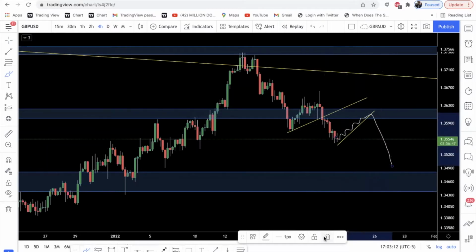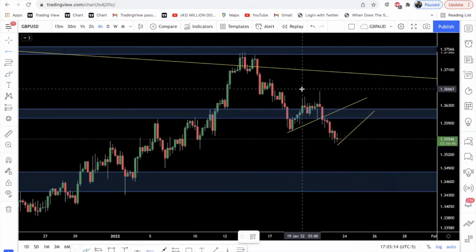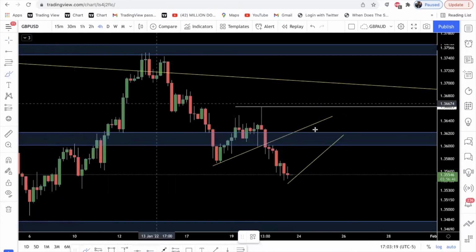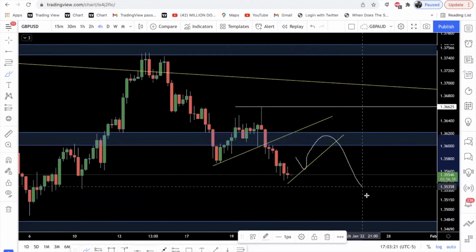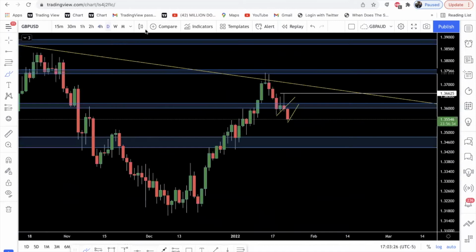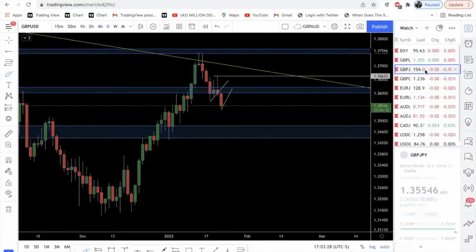If it does that early, look to sell this breakdown. All right, I'm leaning towards price holding below this lower high, this shooting star right there, that pin bar rejection. All right, the price could pull back first and then roll over. All right, but overall, my bias is still to the downside on GU for this week.